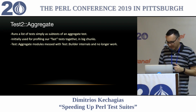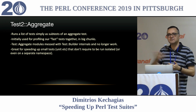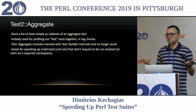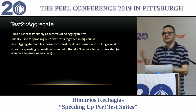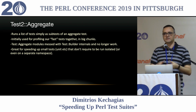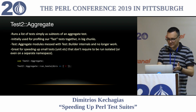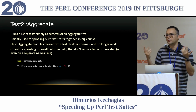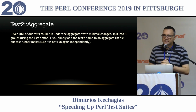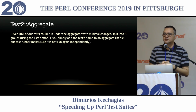So what if we have something that's very limited in scope, just runs things in the same namespace, because we had a bunch of tests that would be fine with that. They were just separated because of organization. It made sense to have them separate, but they could run all at the same time. And so the module is very simple. You just give it a directory if you want to, and it runs the tests. So we found out that over 70% of our tests, actually, with some minimal changes, could run under it.